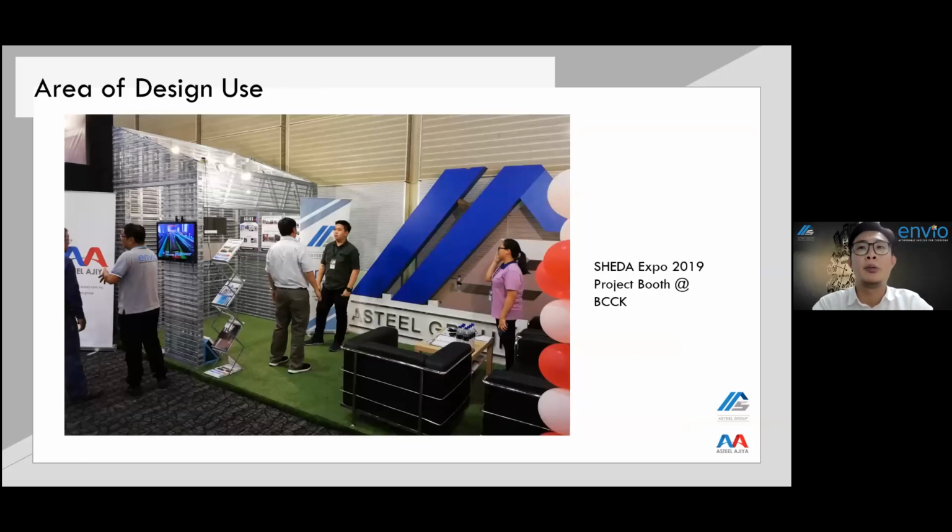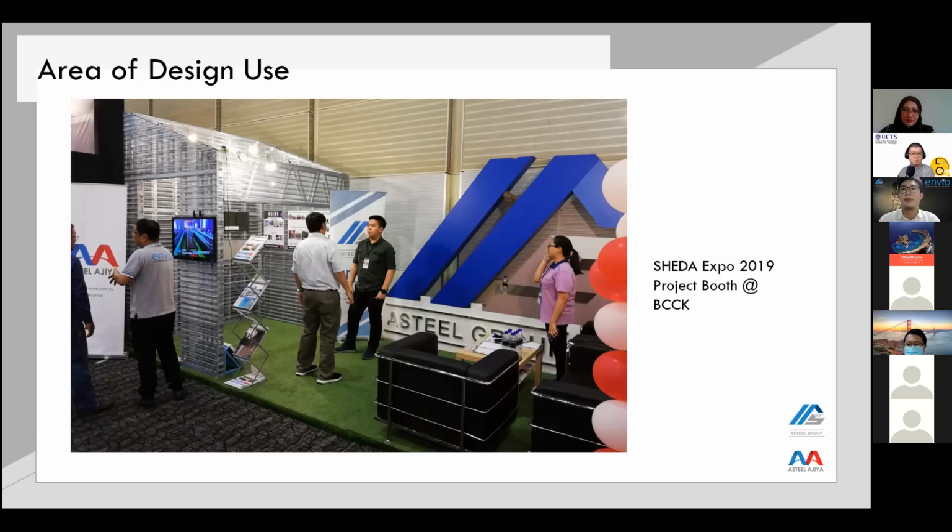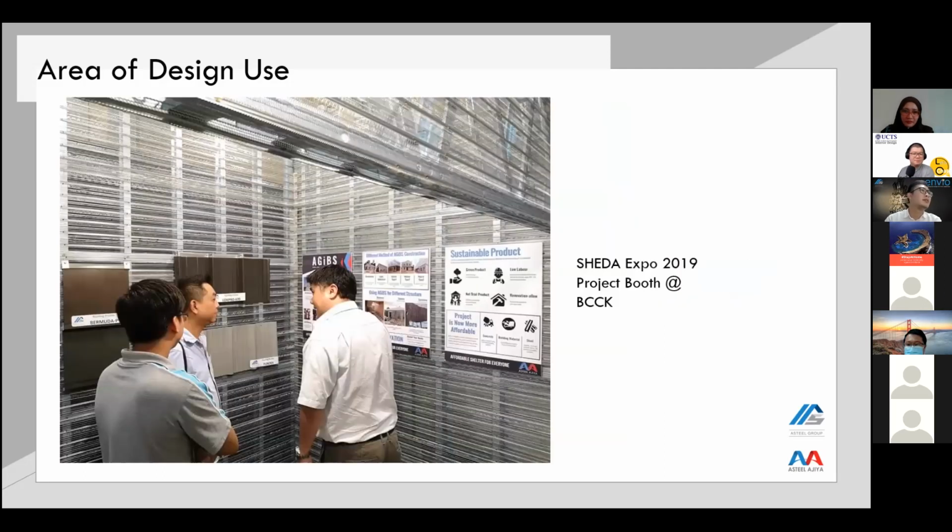Then we also did this project booth at Sheda Expo sometime in 2019. You can see standing there, that is Mr. Fong, right? So we did this at BCCK, right? This is of course the close-up of the details on the frame itself. You can see that the mesh gap is very small. That's why we can do some infilling into it without the concrete pouring out from the frame later on.